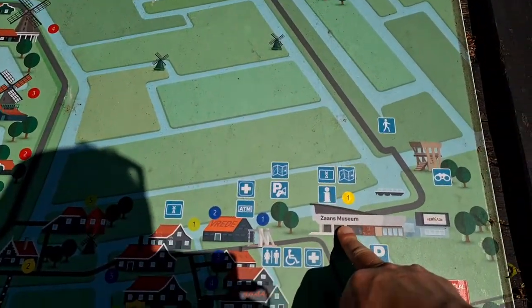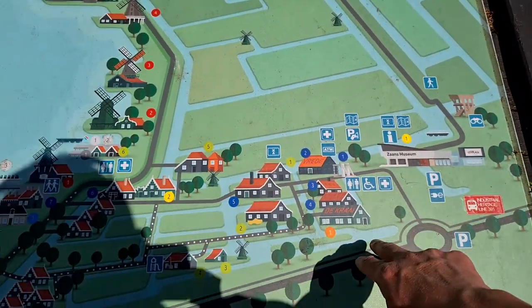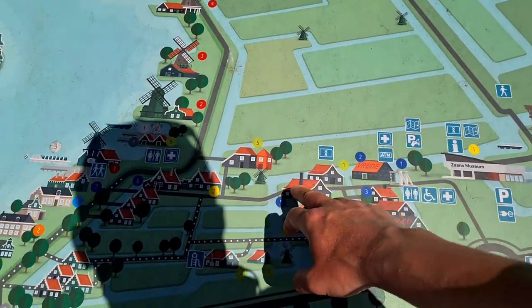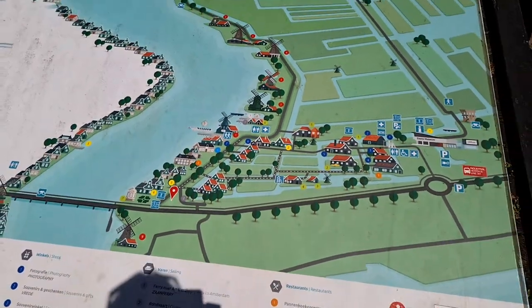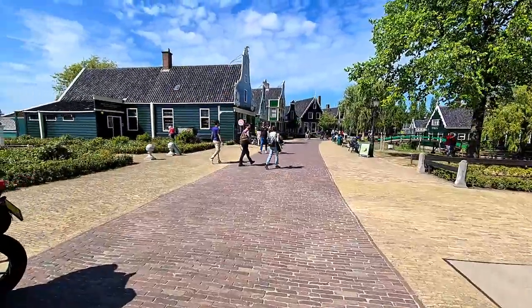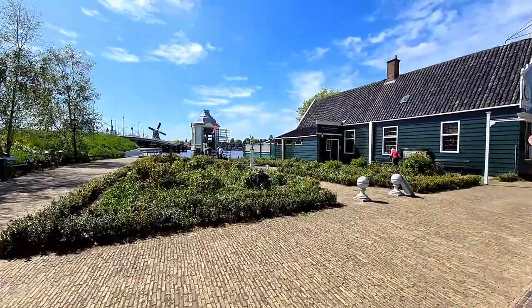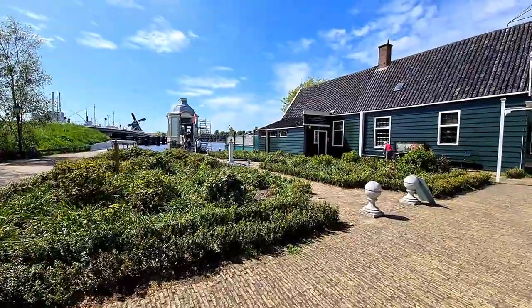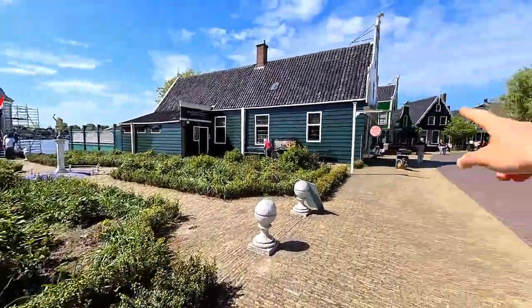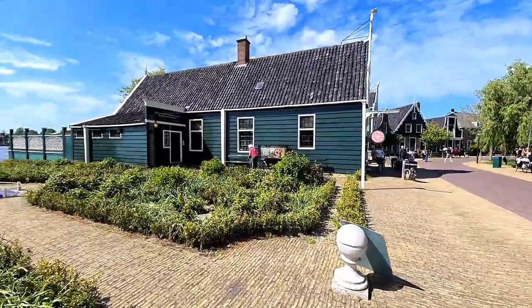And there is a Zaanse Museum at the end of the village that you can visit also, especially if you have a museum card. And there's a Dutch clock factory, also a museum. And let's take a look at this. This is the Zaanse Time Museum. Time Museum is over there. Journey through time. Never been inside.